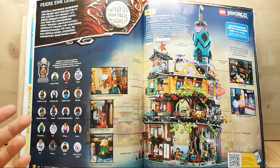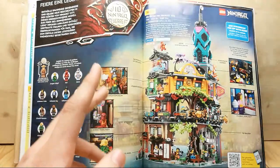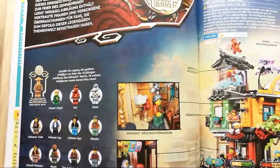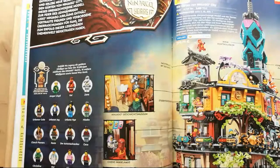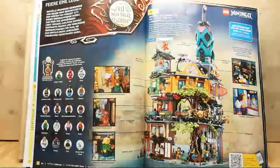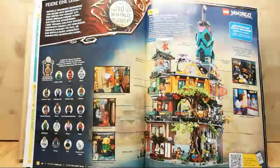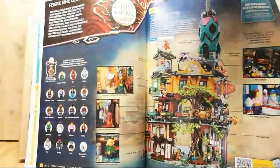But I think a lot of good ideas went into the making and the design of this one. And you have a lot of those different rooms here. So you have a Ninjago History Museum, and a noodle house, and so there are some good aspects about this one, but no, I wouldn't buy it. Honestly, no, it's just too much for me, in my opinion. But I think a lot of people like it very much, and I can understand it somehow.